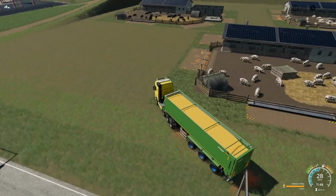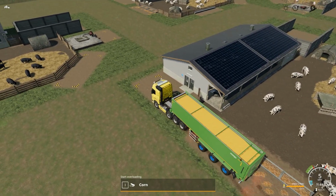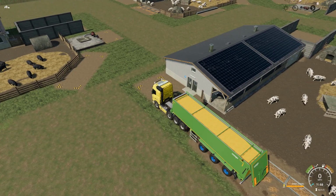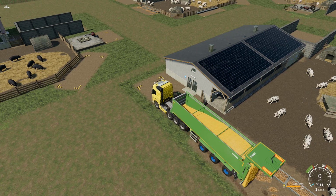All right, so here we are down at the pig farms. All right, we'll see how much one pen takes. Probably more than I care to.